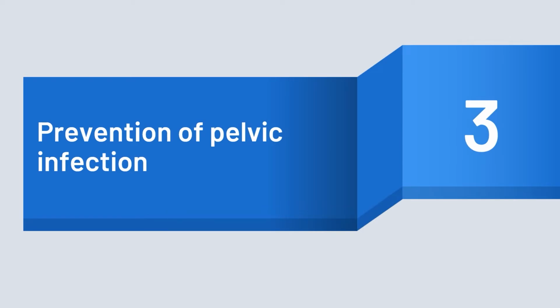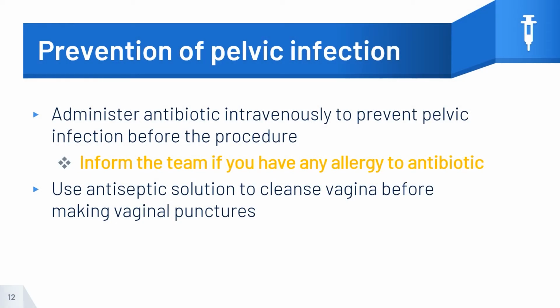We try to prevent pelvic infection during invasive procedures. We generally administer antibiotics intravenously to prevent pelvic infection before the procedure. Please inform the team if you have any allergy to antibiotics. We also use antiseptic solution to cleanse the vagina before making any punctures.